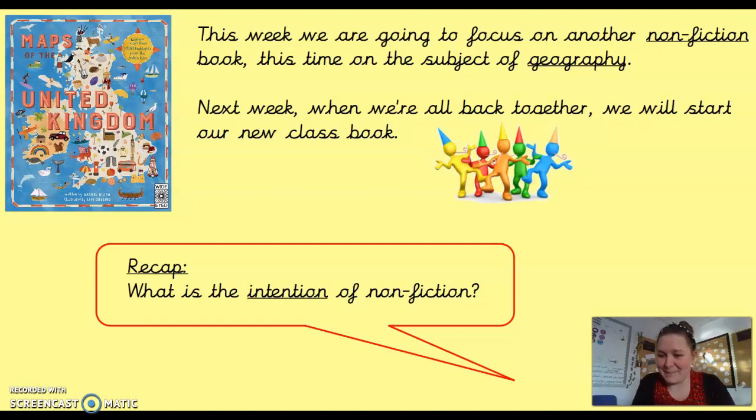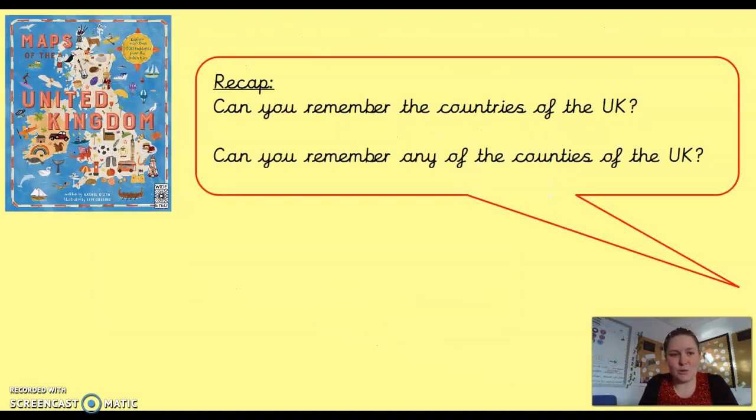Pause and come back. So remember, the intention of non-fiction in general is to teach somebody something, to explain something, or to tell them information which is true, and you should be learning something. Last week we learned about the body, and this week we're going to learn about places, about geography. So this book, which is called Maps of the United Kingdom, obviously focuses around the places in the United Kingdom.